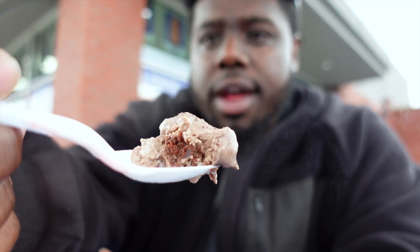Chocolate peanut butter brownie. Let's see how that tastes. That's for me. I'd give it a 9 out of 10. Let's try the fudge ripple brownie. It actually has brownie chunks inside of it. I'd give it like an 8 out of 10.